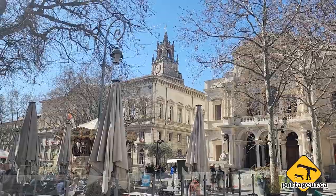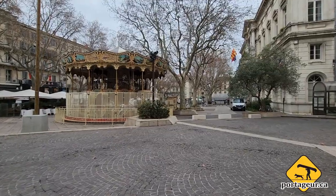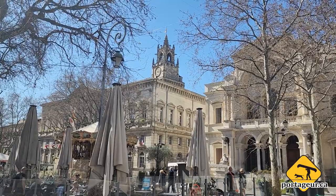And after that 10-minute walk, you're in the main square. So here you are, in the middle of downtown Avignon. This is the center of the city. This is the Place de l'Horloge. The Horloge is over here. And you can see it is packed with people today because it's a gorgeous day.